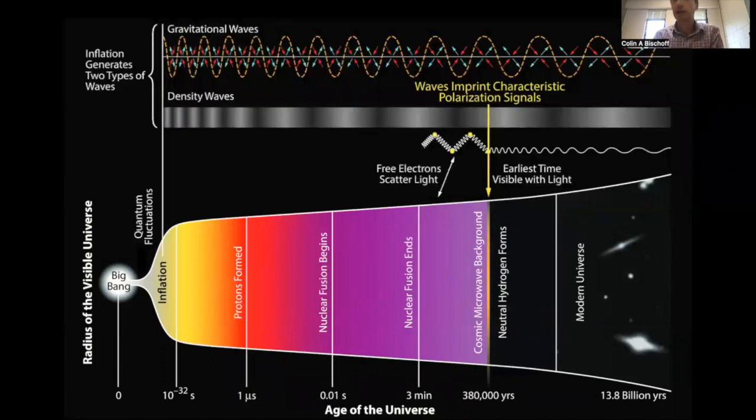And the way we can do this is by looking at a snapshot of the state of either density waves or potentially gravitational waves that are generated early on in the universe, but leave an imprint on the microwave background that we can observe today. So in particular, we're really interested in trying to measure the signature of these gravitational waves, which are a holy grail in cosmology, because these would be the most direct probe of this theory called inflation, which was proposed to account for the apparently finely tuned initial conditions of our universe.